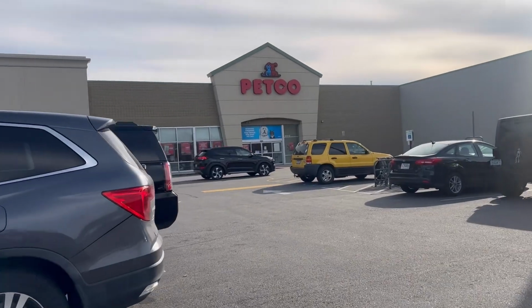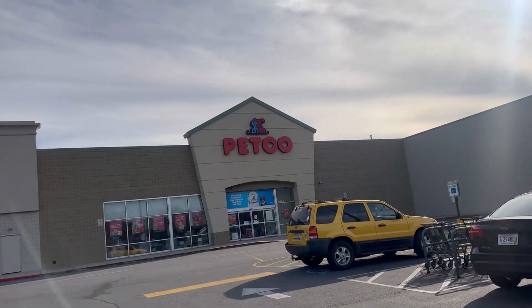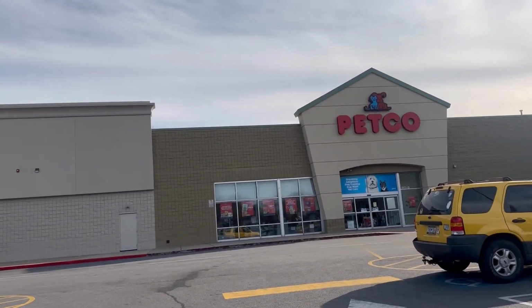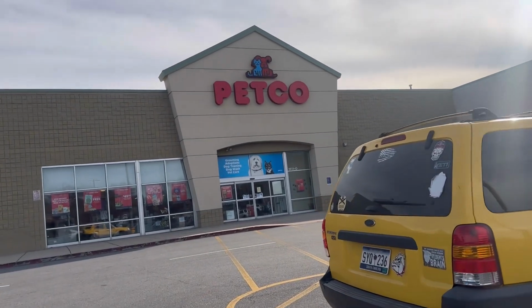Hey guys, first stop, Petco. Need to grab some stuff to lower nitrite, and see if there are any deals on plants, or if my plants came in or not. So we'll see here soon.